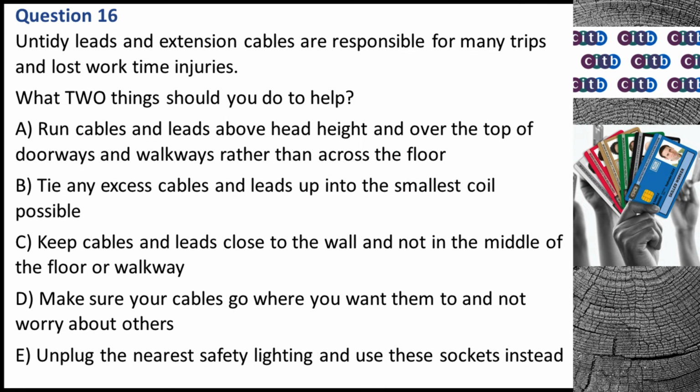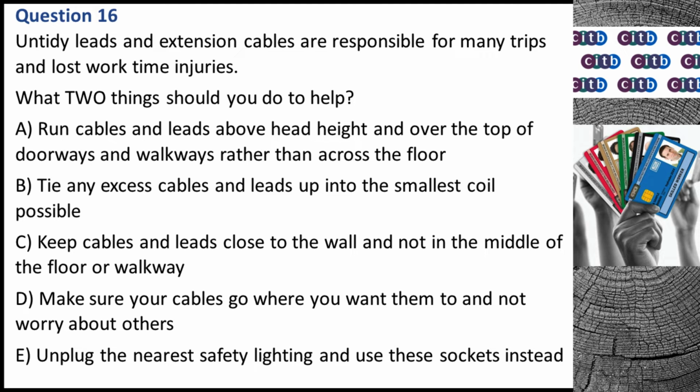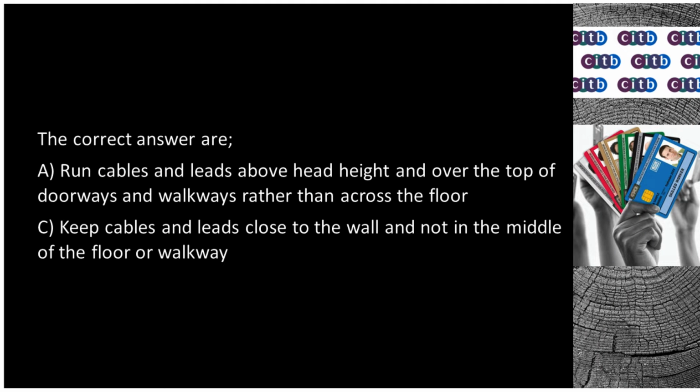Question 16. Untidy leads and extension cables are responsible for many trips and lost work time injuries. What two things should you do to help? A. Run cables and leads above head height and over the top of doorways and walkways rather than across the floor. B. Tie any excess cables and leads up into the smallest coil possible. C. Keep cables and leads close to the wall and not in the middle of the floor or walkway. D. Make sure your cables go where you want them to and not worry about others. E. Unplug the nearest safety lighting and use these sockets instead. The correct answers are A. Run cables and leads above head height and over the top of doorways and walkways rather than across the floor. And C. Keep cables and leads close to the wall and not in the middle of the floor or walkway.